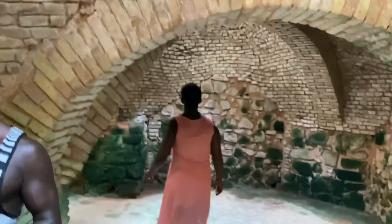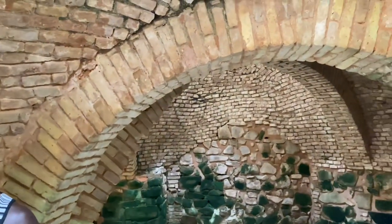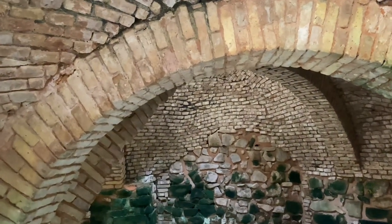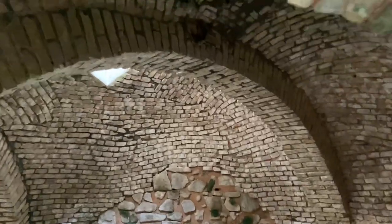So, this is the dungeon. Initially, for the Germans, it is the female dungeon. And they have the male dungeon up there. Because of the conflict between the Dutch and the Nana of Bakazo, they were destroyed. So when the Dutch took over, they were making it a country.